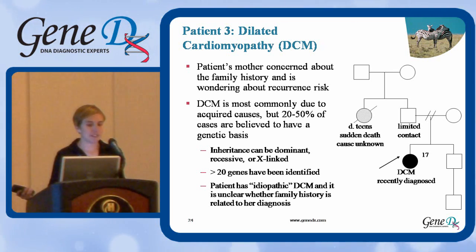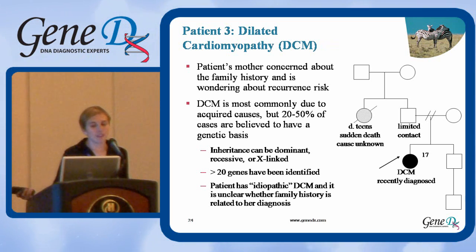Those of you who know about DCM will know that it's most commonly due to acquired causes. 20 to 50% of cases are believed to have some kind of genetic basis. The inheritance can be dominant, recessive, or X-linked, and more than 20 genes have been identified that are associated with DCM. This patient would be considered to have idiopathic DCM since it's unclear whether the family history is related to her diagnosis, and workup for other acquired causes was negative.